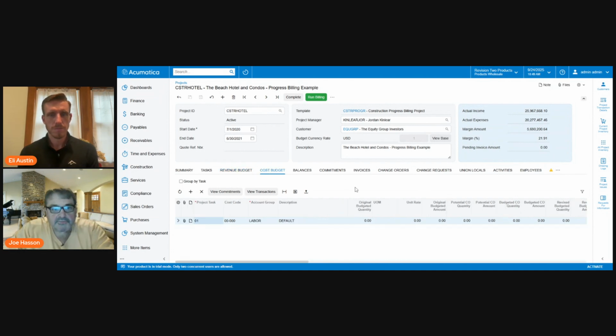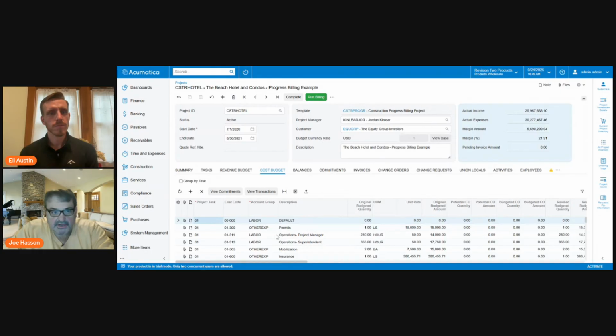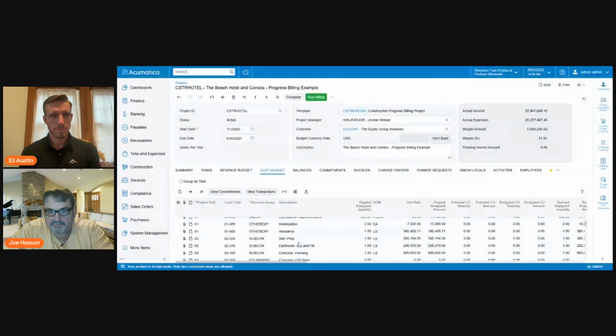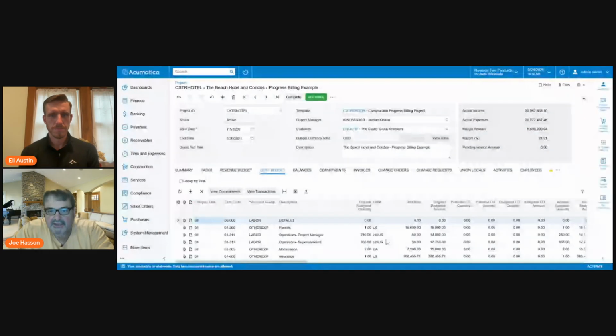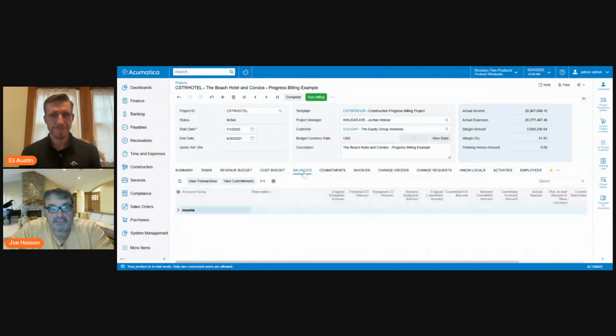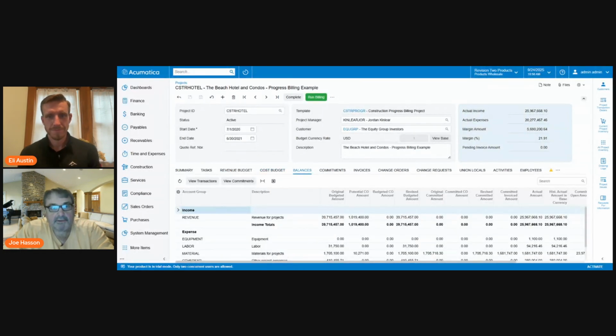So here's my cost budget. This is what I originally broke my breakdown units into for what the costs were. I've got permits, and it can be as granular as you need it to be. I am keeping track of these original budgeted amounts, and these budgeted amounts can change and move through the system. But at the end of the day, I've got revenue and I've got cost. The other column on here is balances. This is just a roll-up. Again, I'm looking at a single project here: the original amount, income totals, potential change order amounts, actual amount, etc.